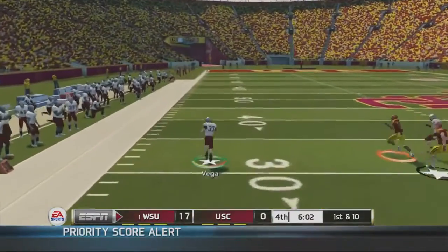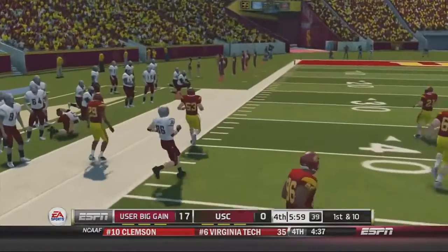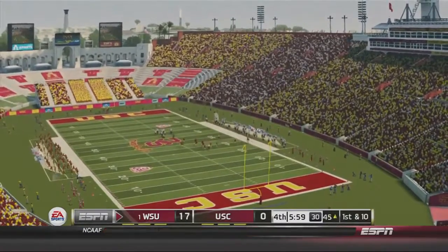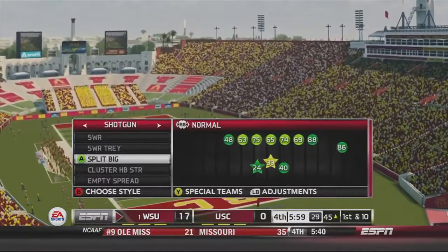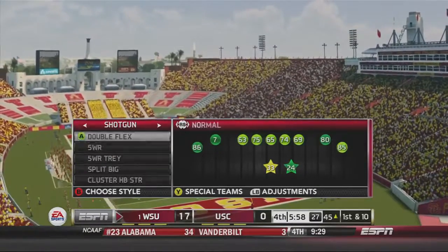As the juke move puts about 30 extra yards on the run by Vincent Vega. I can't say enough good things about this guy. He's been making runs like this throughout his entire college career.